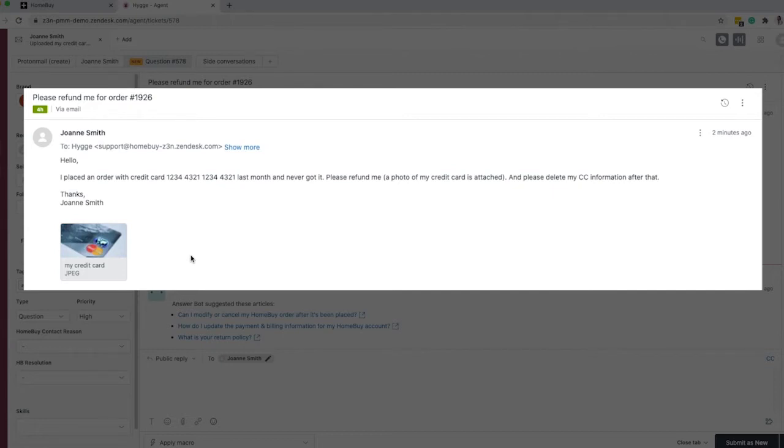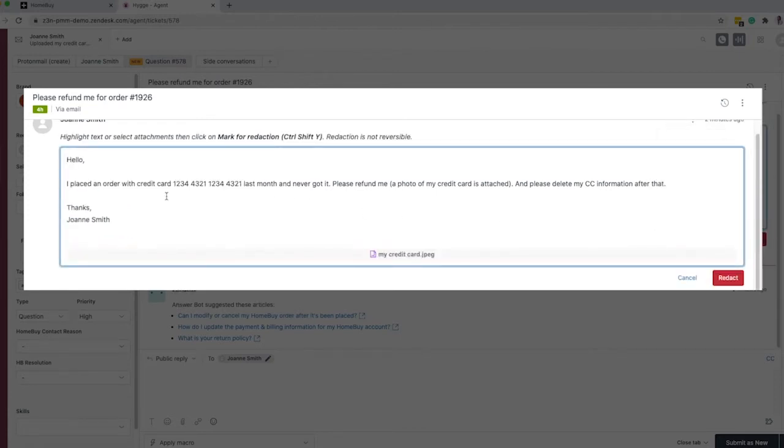So I am going to use the new redaction capabilities that are now natively available in Agent Workspace. To do that, I hover with my mouse to the ellipsis menu, the options menu here, directly in the Agent Workspace. I now click on this new option to redact. I select the credit card number and mark it for redaction. I then hover to the photo she attached and mark it for redaction as well. When I am done, I am ready to click on the redact button.